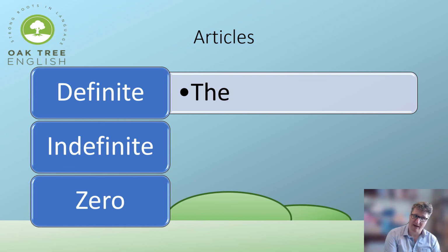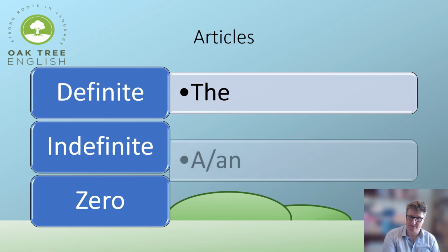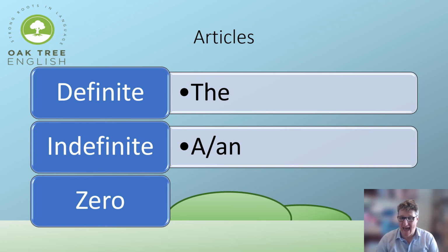However, we also have an indefinite article, which is a or an. An has no grammatical use other than for pronunciation. It's just for pronunciation. An apple. So, which one would you use? Well, here's a nice way to check. I ate an apple for breakfast. The apple I ate. Which apple? The apple I ate. The apple was rotten. Why did I eat a rotten apple? It doesn't matter.